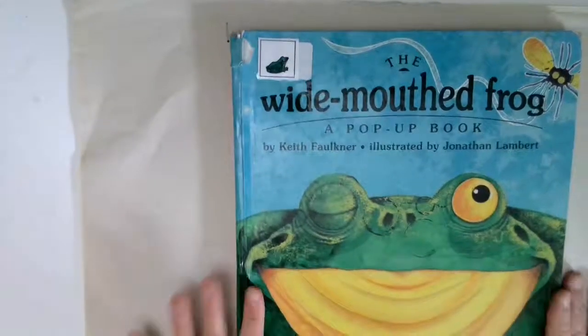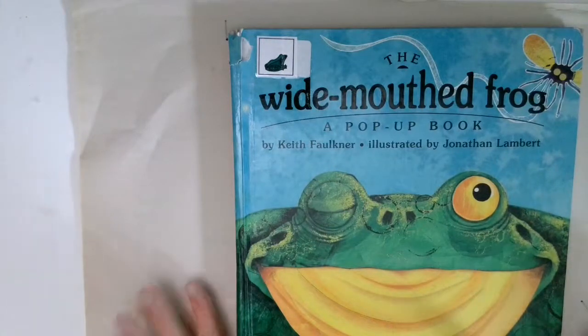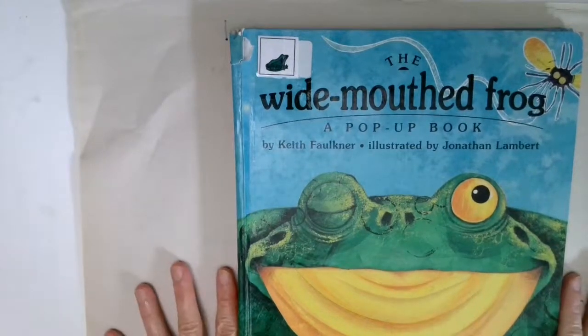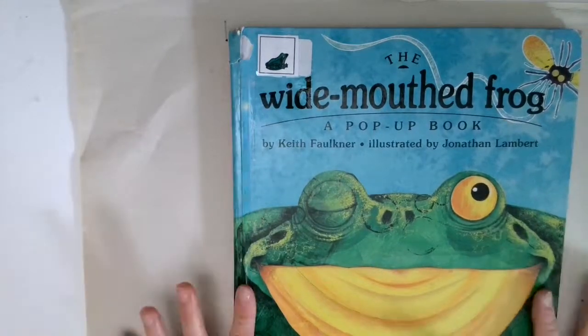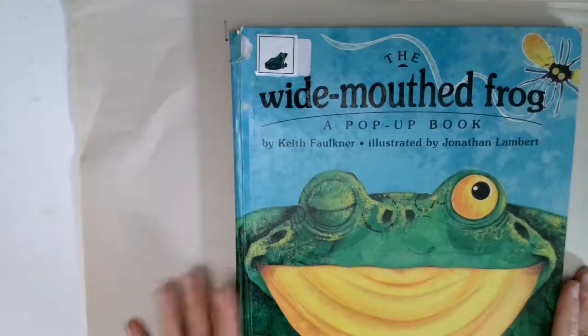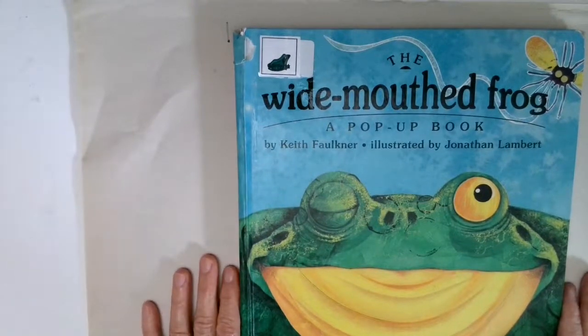I'm so excited about this lesson, and I know I say that every single time. It's just because I love teaching art lessons because it's so much fun. Today our project is going to be inspired by this book called The Wide Mouth Frog.